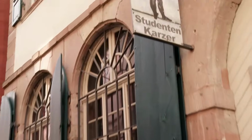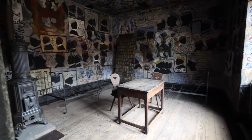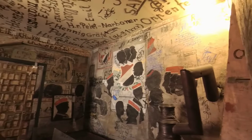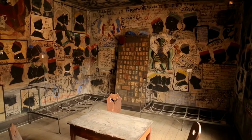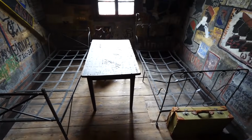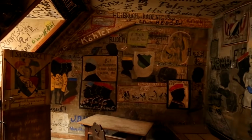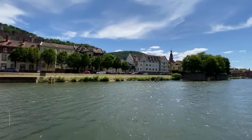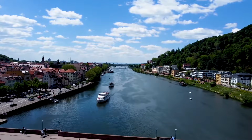When in Heidelberg, be sure to visit the student jail at Heidelberg University. This historical site played a significant role in the 18th century as a place where students were confined for breaking academic rules and campus customs. Interestingly, classes were still conducted within the cells, allowing students to continue their education while being disciplined. The student jail offers a unique glimpse into university traditions and student discipline from centuries ago, making it an essential stop for those interested in the history of higher education. Number 8. Neckar River. Hop on a boat and cruise along the Neckar River for a delightful adventure.